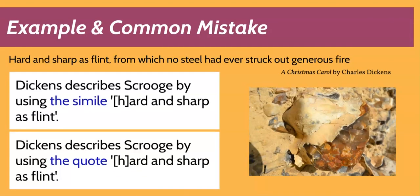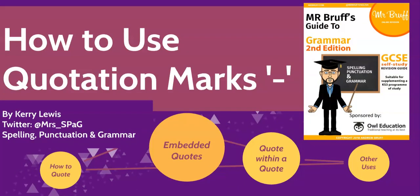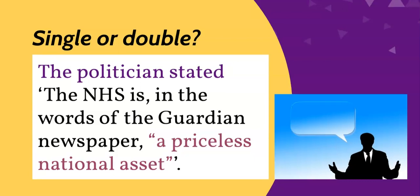So, we use quotation marks to quote, but what if the quote is within a quote? Let's read this example. The politician stated, 'The NHS is, in the words of the "Guardian" newspaper, a "priceless national asset."' Here, the single quotation marks are around the quotation of the politician, and the double quotation marks show that we have the quotation of the newspaper within the politician's quote.